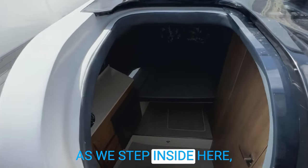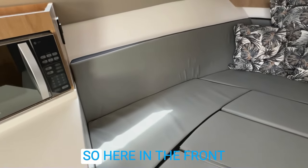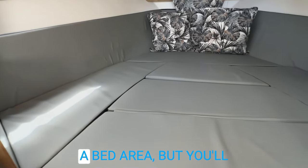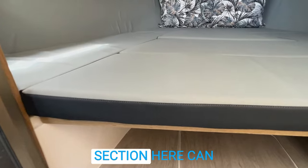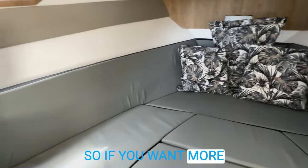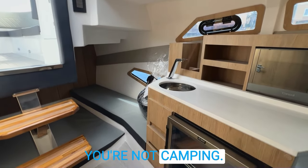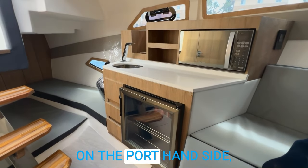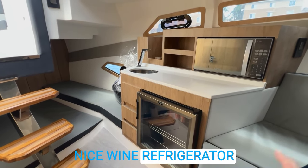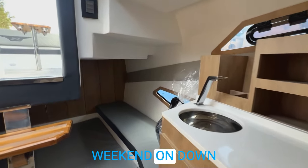As we step inside here, what you're gonna see is this is a really generous cabin. So here in the front area, this one's currently set up with a bed area, but you'll notice this whole section here can actually raise up and you'll have a pedestal table down here. So if you want more of an entertaining area, you can do that, more of a hangout if you're not camping, but it's nice to have both options. On the port hand side, you'll see you've got a little wet bar area, nice wine refrigerator, and microwave. So definitely a great boat that you could weekend on.